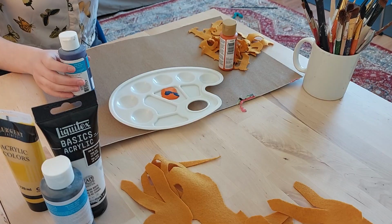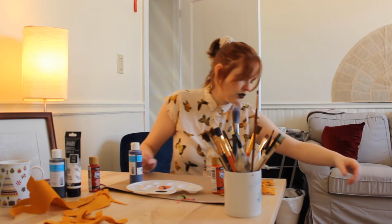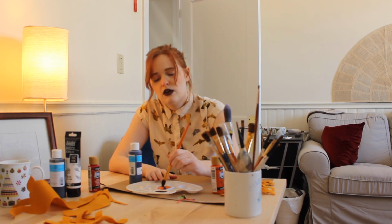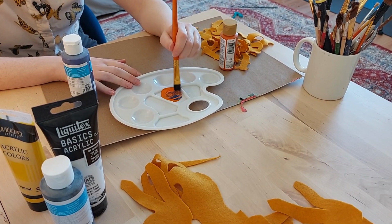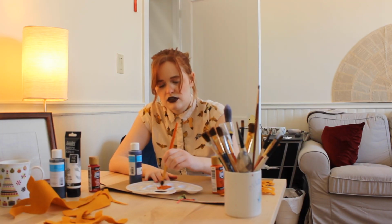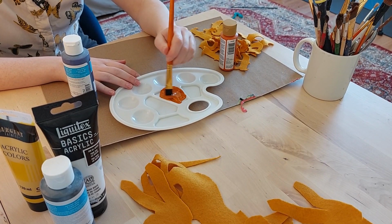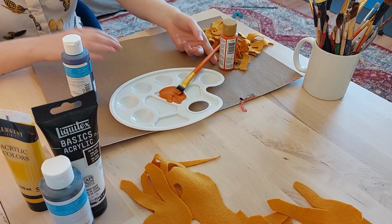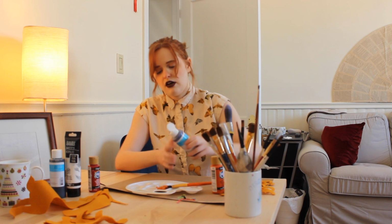Who will be my victim today? No, not you, X-Acto knife. This one looks nice and mixy. Okay. Okay, we're getting somewhere. It's a pretty light brown though. Let's continue on this path, I think.